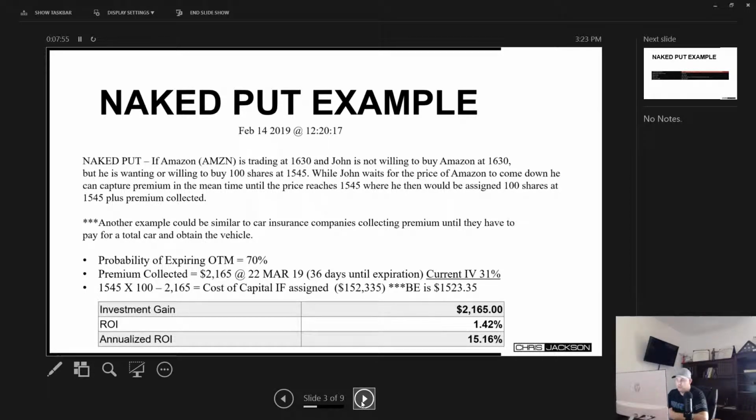Or if you have a lot of risk tolerance and you don't even care about losing your investment, you could put that up, but this is just for this example. So the break even would be 1523.35. Worst case scenario, we get assigned the 100 shares at the 1545. We would have to put up $152,335, given that we've already collected 2,165. So the investment gain is the 2165. The ROI is 1.42%, and the annualized return on investment is 15%.